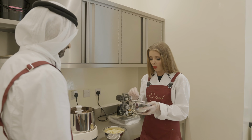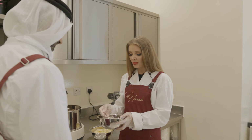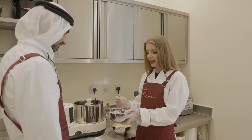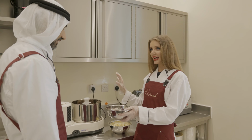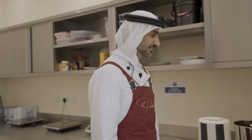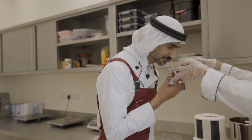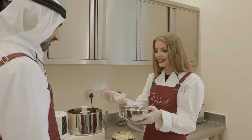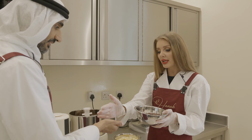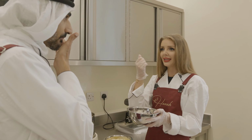So this is cacao beans. They are already a little crunchy. They are getting ready to go inside the melangeur. You can smell it. It's pure cacao beans. Want to try? It's okay, but you need to be ready, it's not like sweet chocolate.